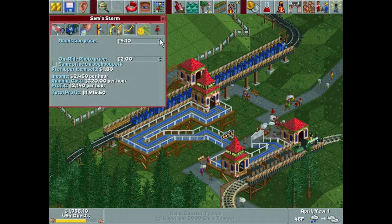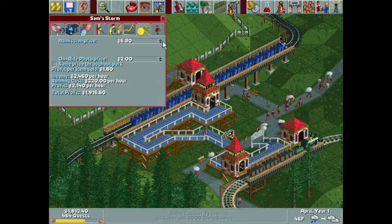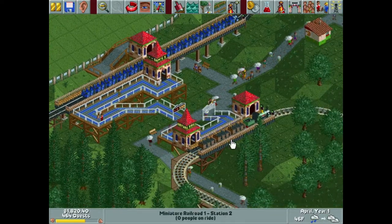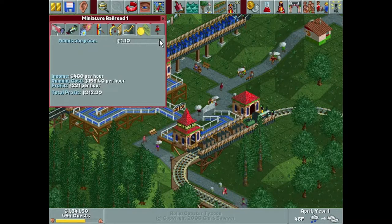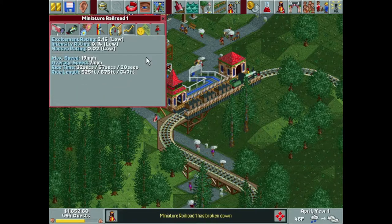And we will update the price on this as well. $6.80, if I didn't already do that. No, I didn't. $6.80, that's awesome. And again, no one's riding this because it's raining. That's fine. The train is Miniature Railroad 1. $2.16. $2.10 on this one.